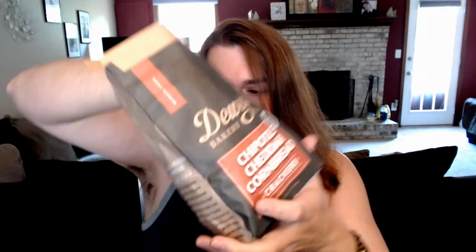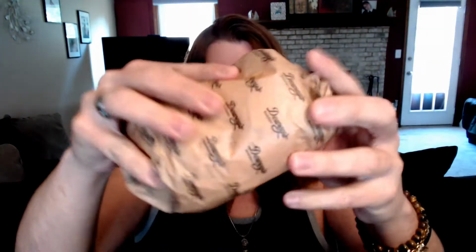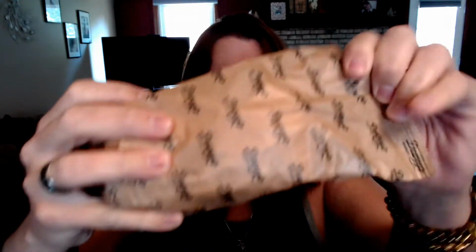So this is cute because you have the bag that looks like a pouch of cornmeal or something, but then the cookies inside are wrapped in what looks like butcher paper.